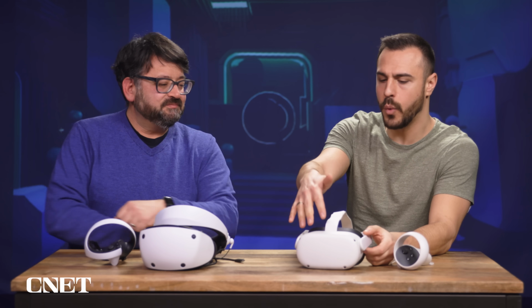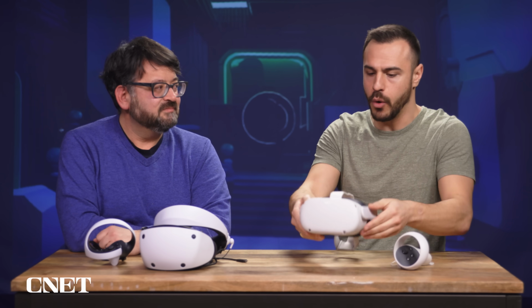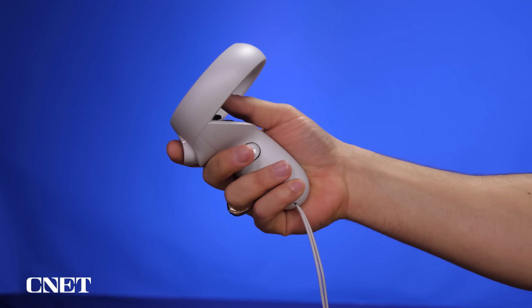Yeah, and when it comes to the Quest 2, I like to say that this is like the Nintendo Switch of VR headsets, right? This one is an at-home console, you gotta plug it in. This one you could take on the go. They have a great carrying case, you can find some online. This is very mobile. When it comes to the controller, it feels very ergonomic in your hand.